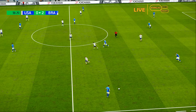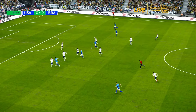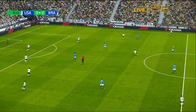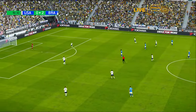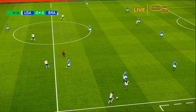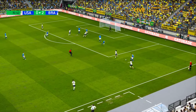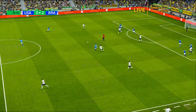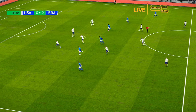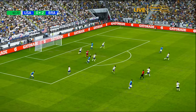Martinelli. Vinicius Junior. Now it's Rodrigo. No, that's been intercepted. Robinson. Dest. Here's Roldan. Musa. The United States finding their passes. Musa. Martinelli. Rafinha. Rodrigo. Oh, that's beautifully weighted. Now it's Martinelli. And into the grateful arms of the keeper.